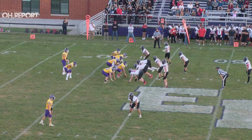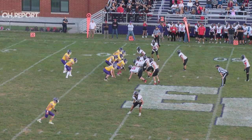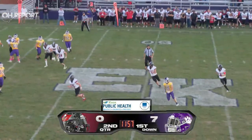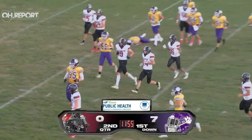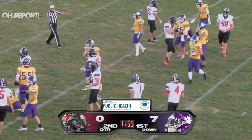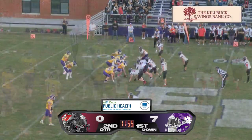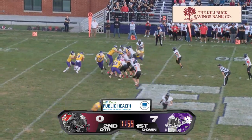Bryce Coder, Ike Arrington. The Bulldogs now on the 43-yard line, their own 43, looks to pass. Oh! Absolutely drilled as he throws. It's going to be incomplete. That was number 59, Caden Guilum.